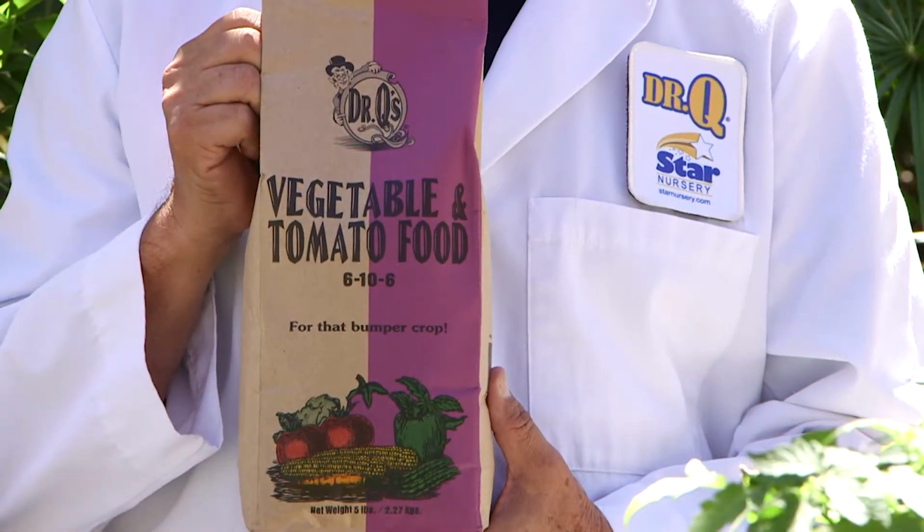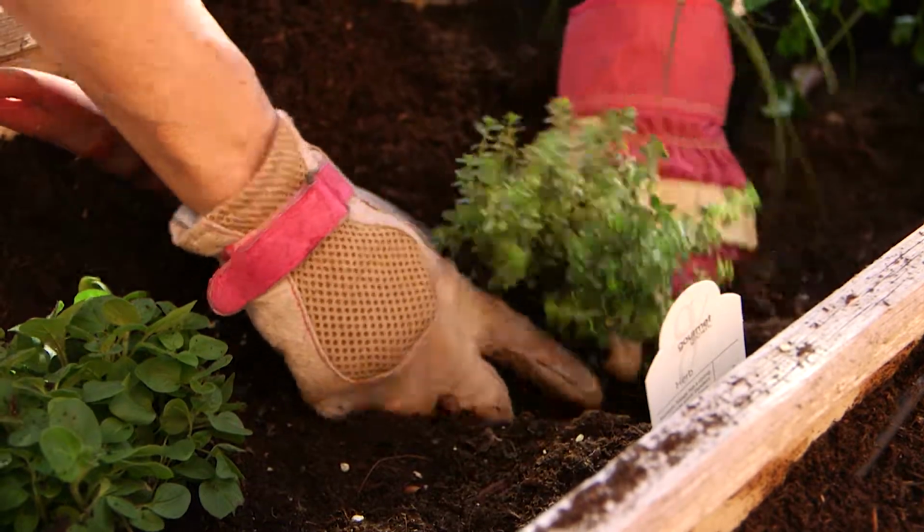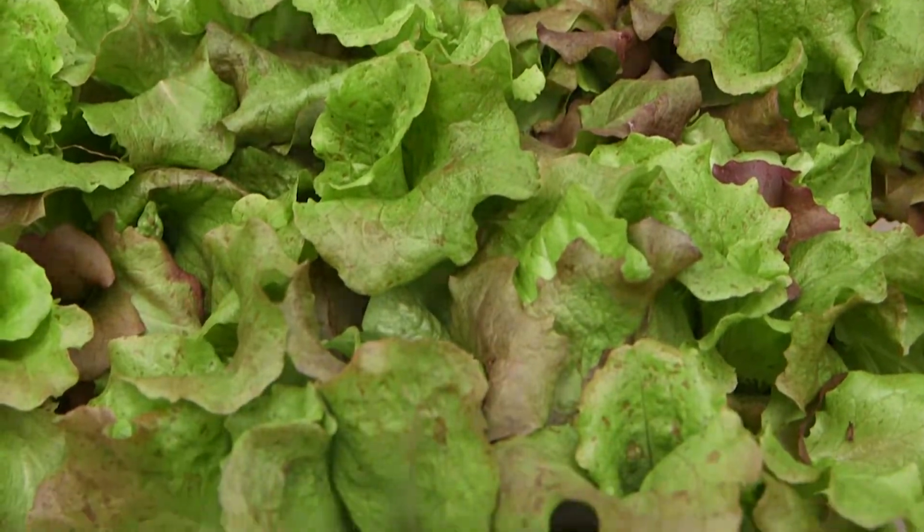When do I fertilize my garden and what should I use? One excellent choice is our Dr. Q's Vegetable and Tomato Food. This fertilizer has the perfect nutrients for most garden vegetables, with a high phosphorus content for root development and nitrogen for leafy vegetable crops. Vegetables are very heavy feeders, so you should use the fertilizer about every 6 to 8 weeks.